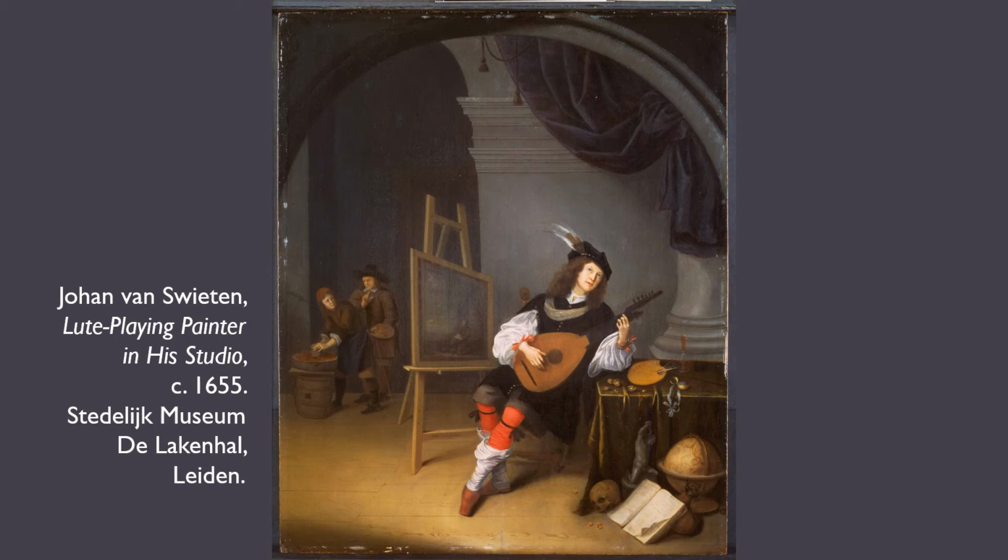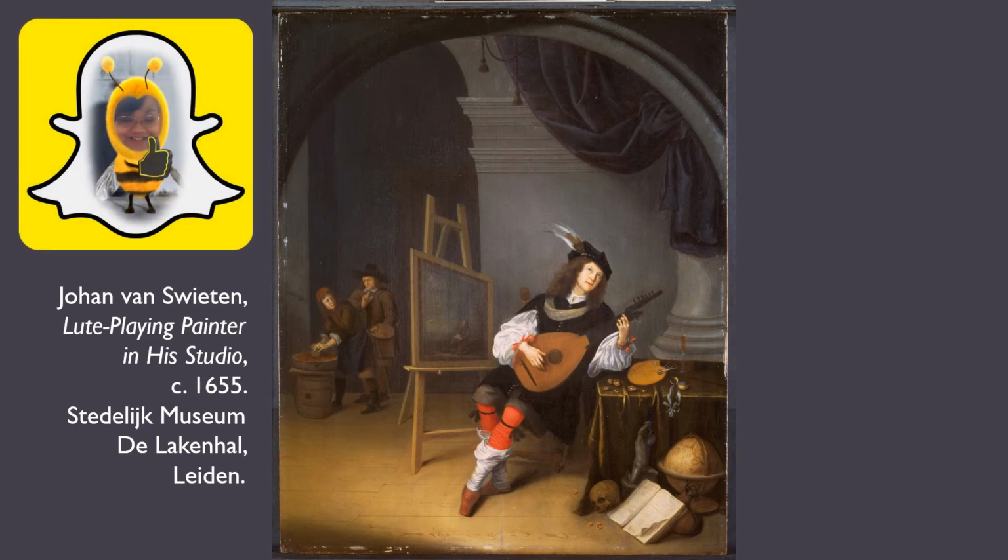When analyzing self-portraits, I like to think about our contemporary selfie culture. When you take a photo of yourself, how do you want others to see you? Before there were photos and selfies and hashtags, the best way to take a photo of your face was to paint yourself, as Johann van Swiete has done here in the self-portrait of 1655.